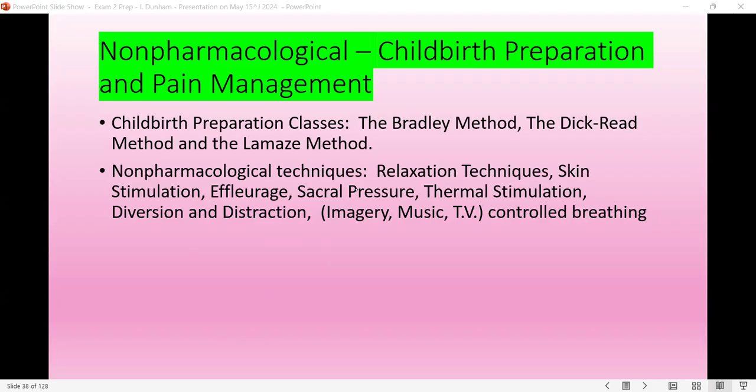Then you have sacral counter pressure, especially in the early latent phase of the first stage of labor, where she might have a baby that's in an occipital posterior position. And so that puts a lot of pressure on her back, and they have such back labor. So we can do a counter sacral pressure, and we put our hands, the palm of my hand, on her back, the lower part of her back, the sacrum, and that really helps.